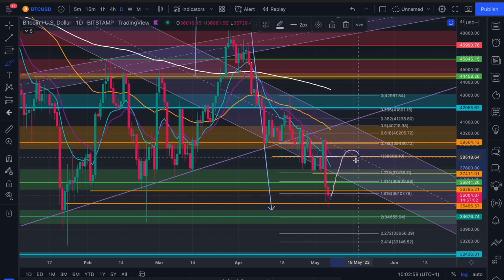How tough is that going to be, guys? All of these are brick walls beforehand. So no matter the pump, even if it comes to the 1, as long as it's below it, then it's going to continue rolling over. That's just facts, guys. I've been saying it the whole way down. Every time we look at fibs, this is what we say.